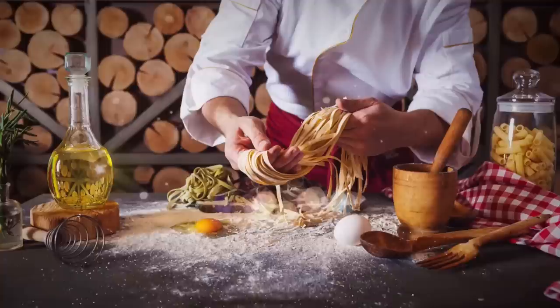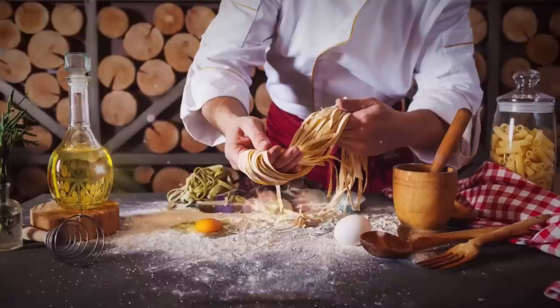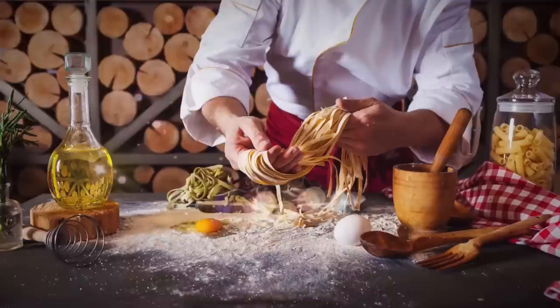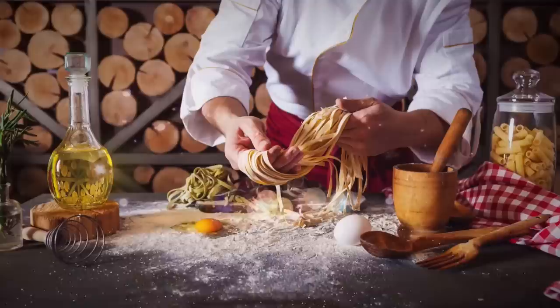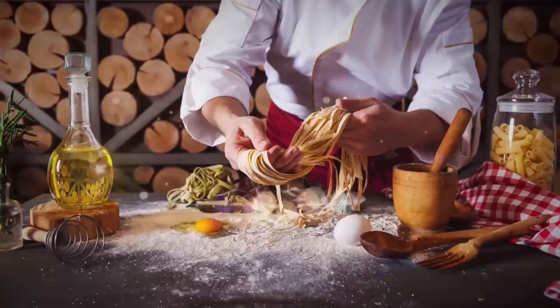Then we mold farfalle, little butterflies, famous in Lombardy, and popular with children. Farfalle pasta is smaller, shaped like butterfly wings, and often eaten as a salad on hot summer days, but is also delicious with any type of sauce such as pesto and a shaving of pecorino sheep's cheese or parmesan on top.